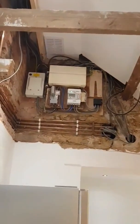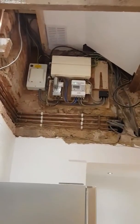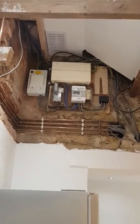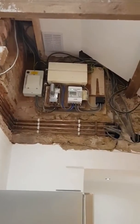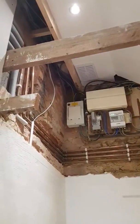I've done a bit more electrics recently. You can see there on the left of the consumer unit is a switch fuse, and that's another big 100 amp jobby, and that supplies the boiler. There's a secondary consumer unit in the utility room over there, so some really major wiring going on. There's 25mm SWA armoured cable that runs all the way along here into the utility room.